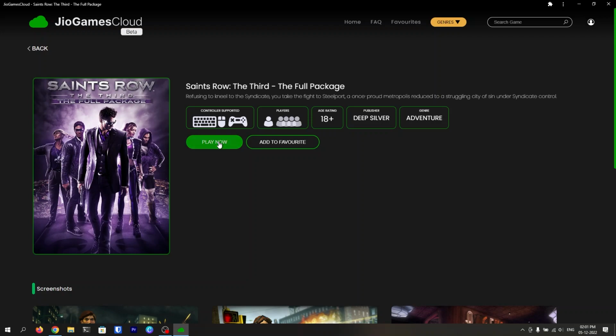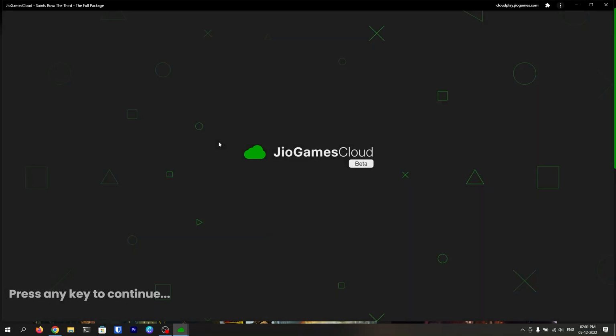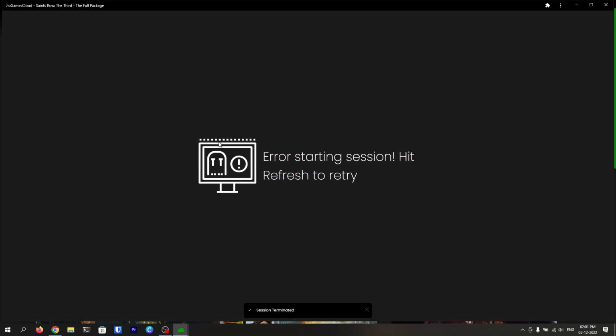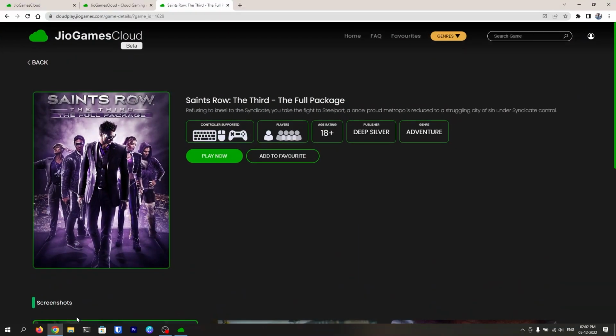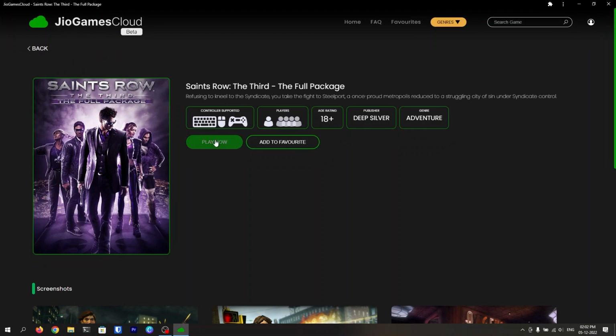Now, I have my Redgear controller connected. So let's click on play now and let's see what happens. As you can see, it says press any key to continue. I am on Wi-Fi, by the way. This is a 60 Mbps connection, so pretty much standard affair. And it says session terminated. Wow. Hit refresh to retry. Oops, maybe I should close it in the browser first and then try.